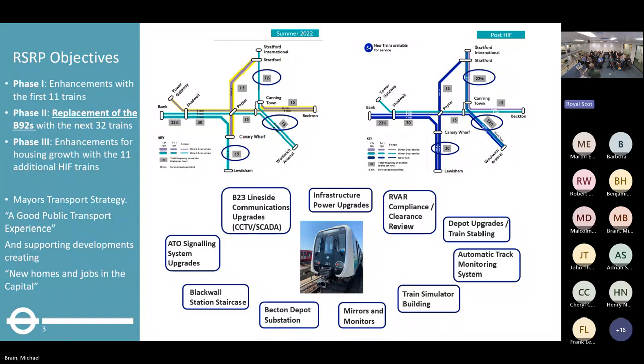So, as I said, bringing on the infrastructure or the train isn't just about the depot upgrade works and train stabling that we're talking about a lot today. Obviously, there's also a massive amount of other work going on in terms of power upgrades, likewise with the depot substation, but also the finer aspects in terms of the PTI, the RBAR compliance with the door positions changing, all the mirrors and monitors. We've also got a new train simulator being brought in for training drivers on the new rolling stock. Also all the linking in with new signalling upgrades.